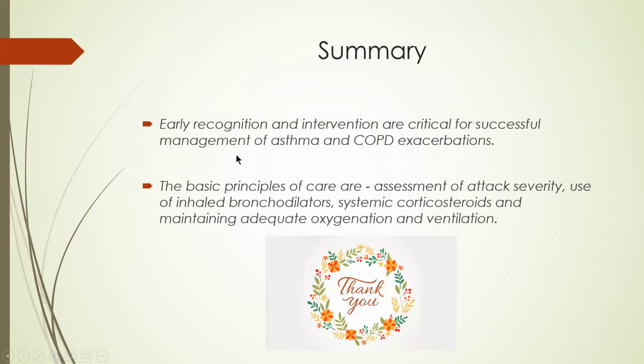To summarize, early recognition and intervention are critical for successful management of asthma and COPD exacerbations. The basic principles of care are assessment of attack severity, use of inhaled bronchodilators, systemic corticosteroids, and maintaining adequate oxygenation and ventilation. Thank you.